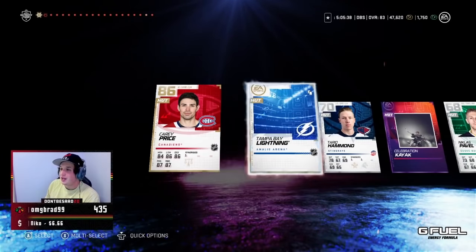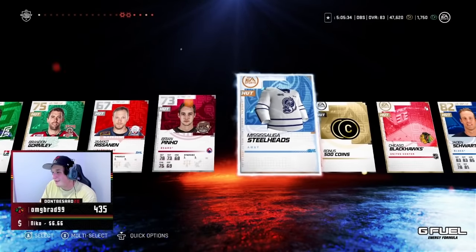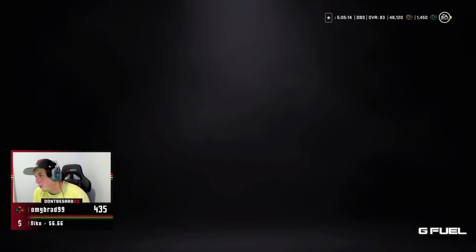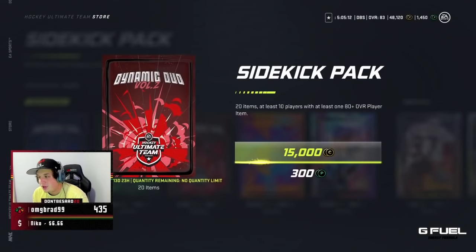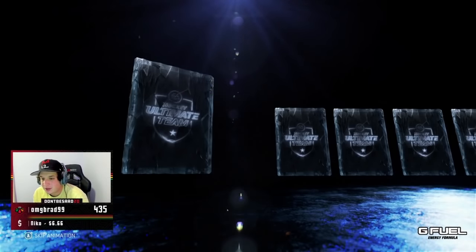Okay, two purples, two goalies. I don't think carry price will sell for that much, if anything. But two purples, okay. We got a couple more packs here. I don't know the math. Someone do the math in chat. Big math guy here. Come on. Something decent. Big money, no whammy.